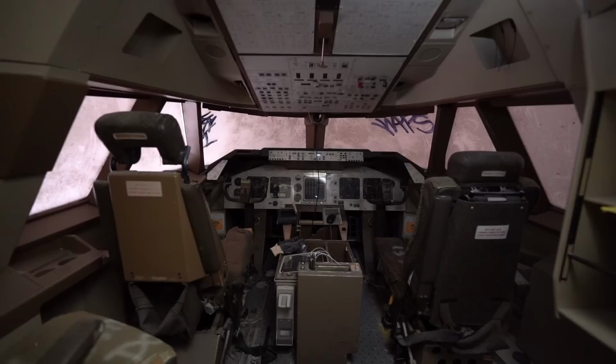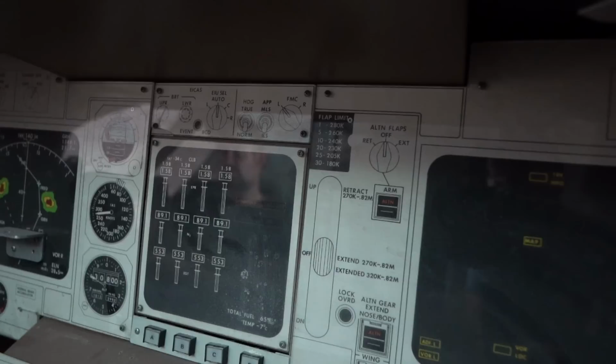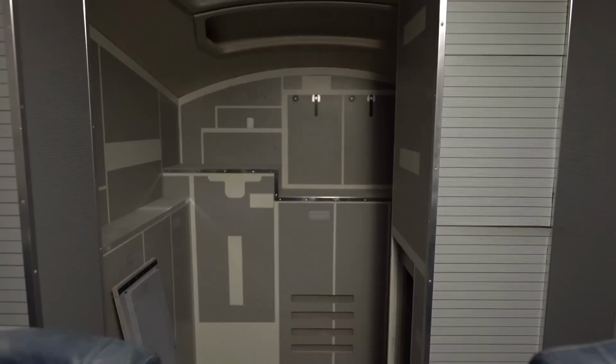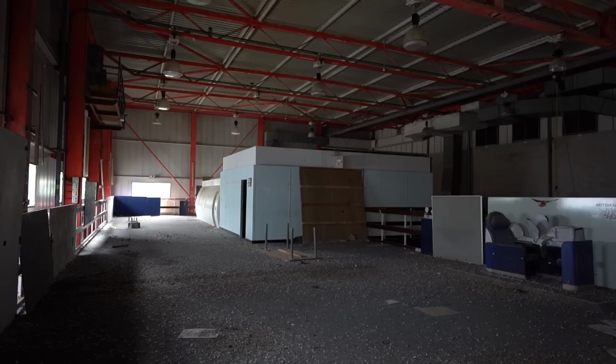Let's go up. Oh, here's the cockpit. Also here, fake buttons. Therapeutic oxygen. So the back part is also a dummy. Some real buttons. Look at this. Another one.